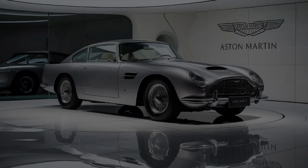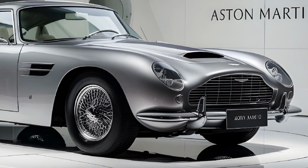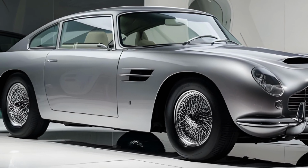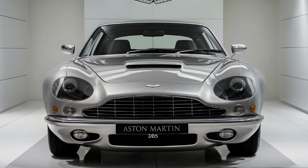First off, let's talk about the design. The Aston Martin DB5 made its debut in 1963, and even today, it remains a symbol of timeless elegance. With its hand-formed aluminum body, this car is a perfect example of British craftsmanship. The long hood, distinctive grille, and smooth, flowing lines give it that classic, yet unmistakably Aston Martin look.